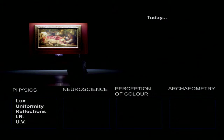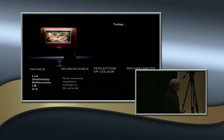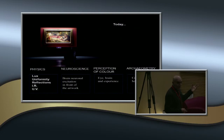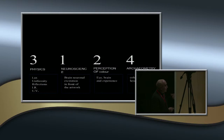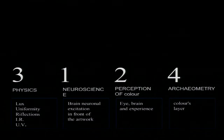This is what technology can do, but on the other side, in the neurosciences, there have been great discoveries that make us reflect on the way we do lighting. In the neurosciences, we have the discovery of neuronal brain excitation in front of an artwork, the perception of color, the connection between the eye and the brain, and archaeometry, how to know, thanks to the light, the different layers of the surface of a painting. So all these components have changed the ranking of how to weigh them. And from my point of view, Maya and Serena, neurosciences is number one, then the perception of color, then physics, naturally, which are measures that we need, and then archaeometry.